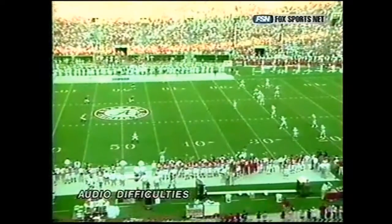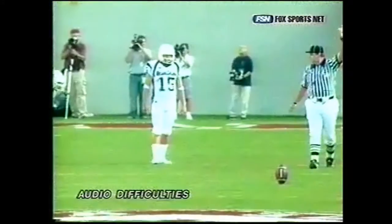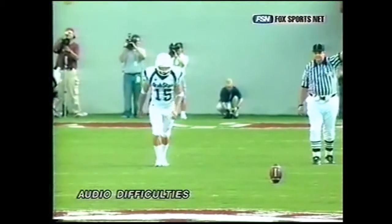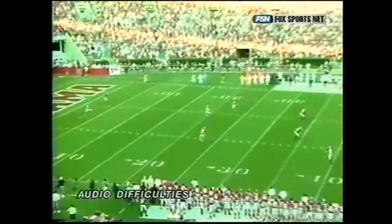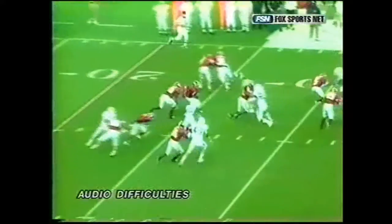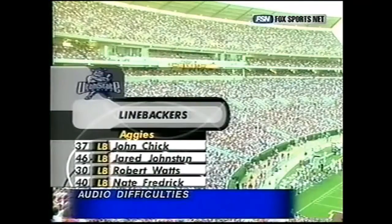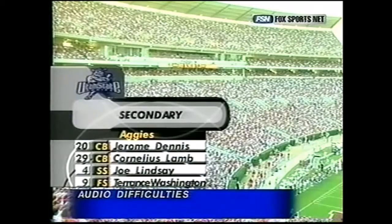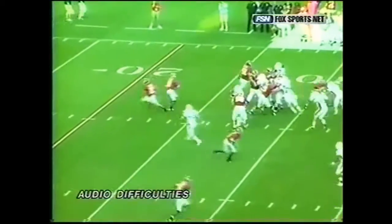And Jake will kick it off for the Aggies. Tyrone Pro throw and Brandon Brooks, the twin deep man, for the tie. It'll be Pro throw from the nine. And in the secondary, Jerome Dennis back after an injury a season ago. Cornelius Lamb, Terrence Washington, Joe Lindsay round.